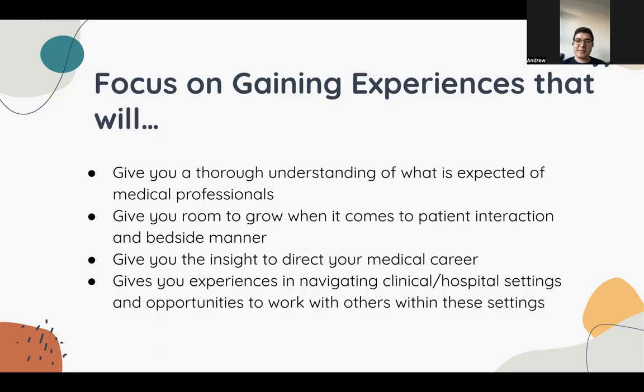And we can usually immediately tell in an application if there's some activity that was just a checkbox activity and the person absolutely despised doing it. It immediately comes across in the writing and then the way you talk about it during the interview. Even if you don't think it's coming across, it comes across. Hot tip for everyone listening. They know.